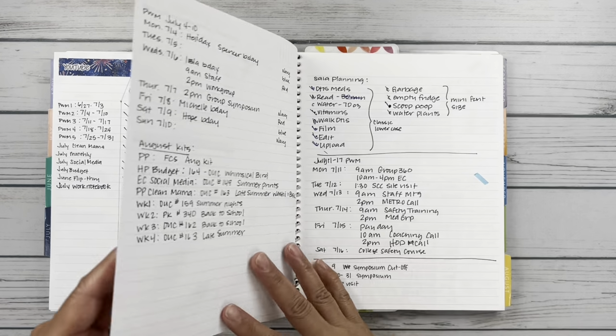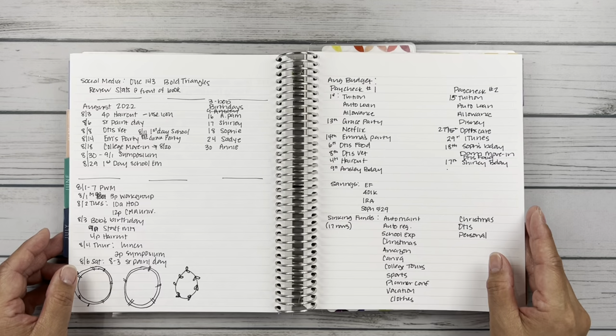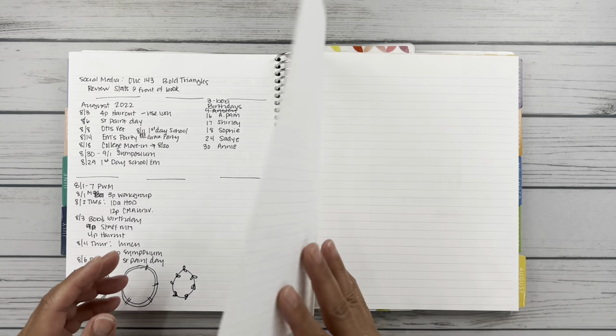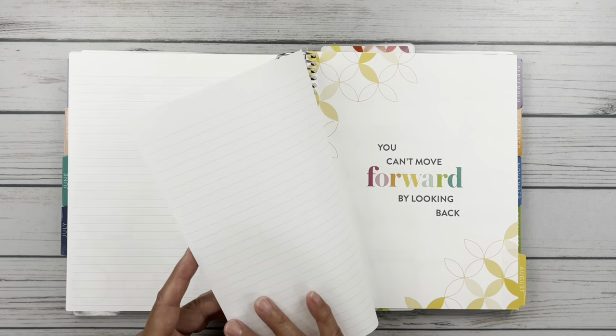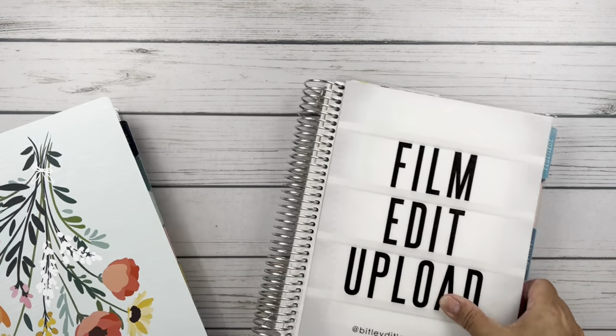And then the rest of the planner is just keeping notes. I take notes on what I want to say, or what kits I'm using and that kind of thing. And then usually there's one or two pages left over for the month. So that's it. That's my social media.